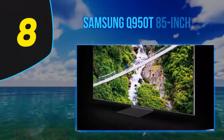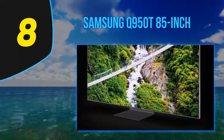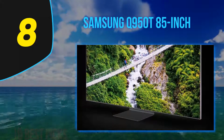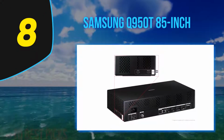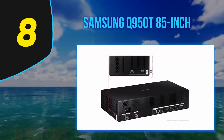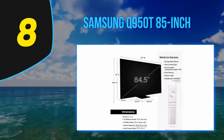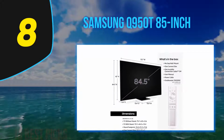Number 8 on my list, Samsung Q950T 85-inch. The Samsung Q950TS represents part of the company's latest and most concerted attempt to persuade the buying public that a massive and massively overspecified TV is not only reasonable but actually quite a sensible proposition.